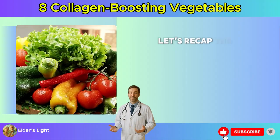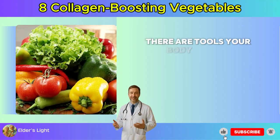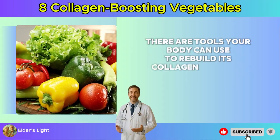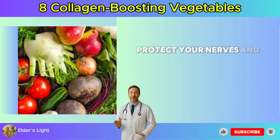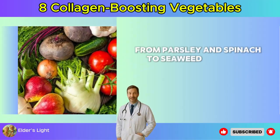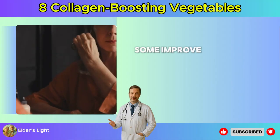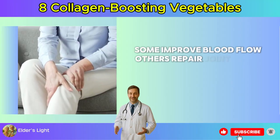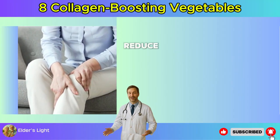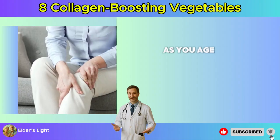Let's recap. The 8 vegetables we've covered aren't just good for you. They're tools your body can use to rebuild its collagen network, protect your nerves, and restore healthy circulation. From parsley and spinach to seaweed and okra, each one offers something unique. Some improve blood flow, others repair joint tissue, and many reduce the inflammation that silently breaks down your collagen as you age.